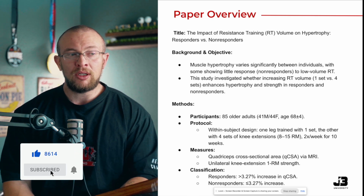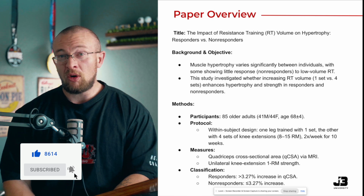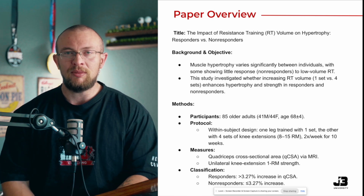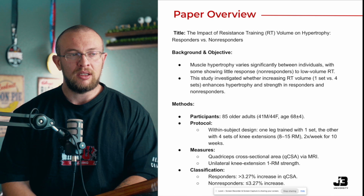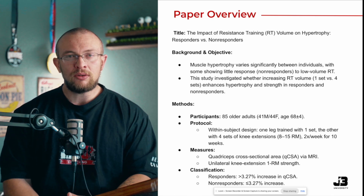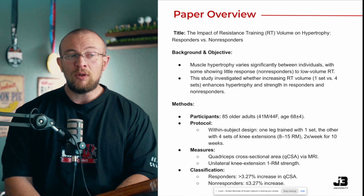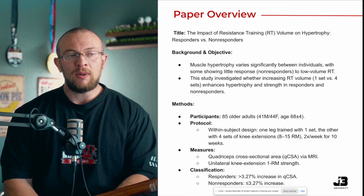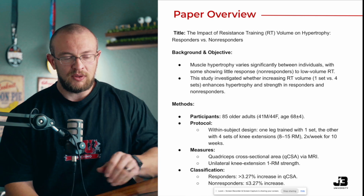And we're going to be measuring the cross-sectional area via MRI of the quadriceps, and then the strength of unilateral knee extension because we're training the knee extension. And so when we look at the classification of this, responders to training volume would be seeing a 3.27% increase in cross-sectional area, and then non-responders being sub 3.27% increase.